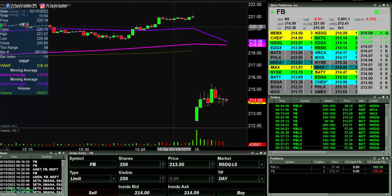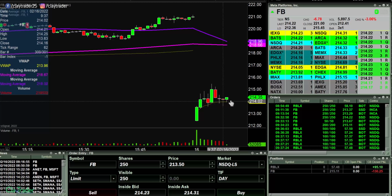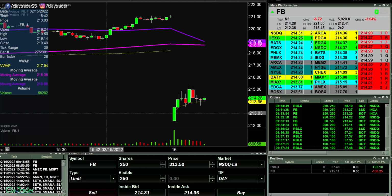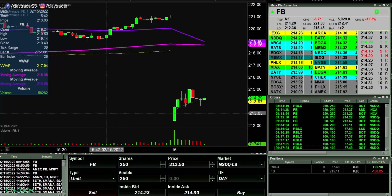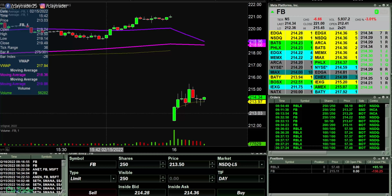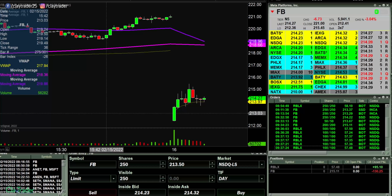I'm going to keep an eye on RBLX, see if this wants to go sideways here a little bit. Where am I even at? So I'm down $35 right now on the day.